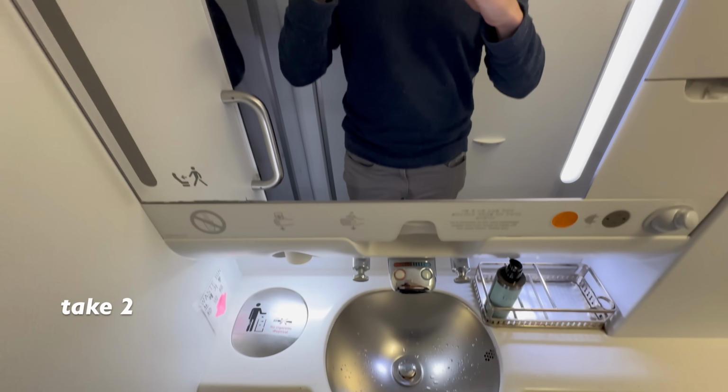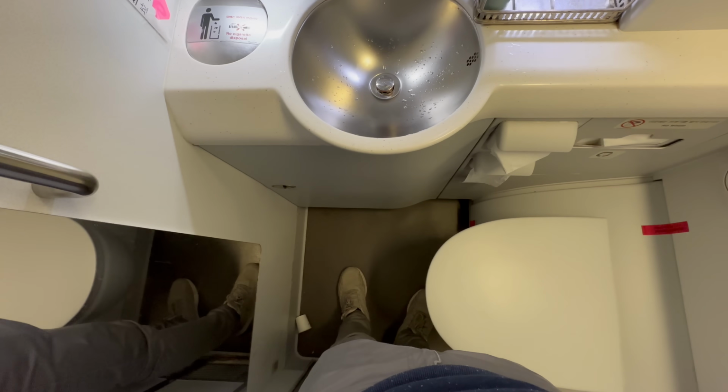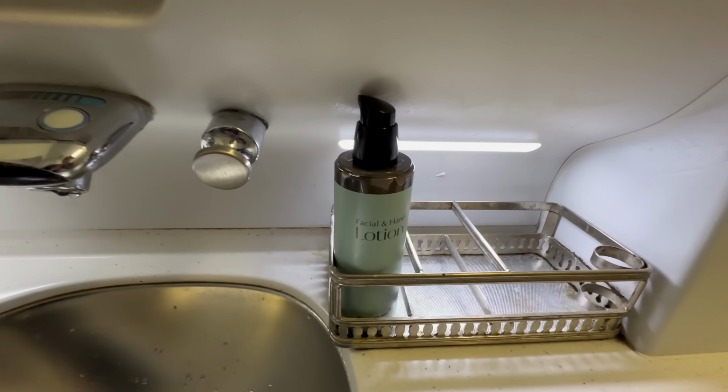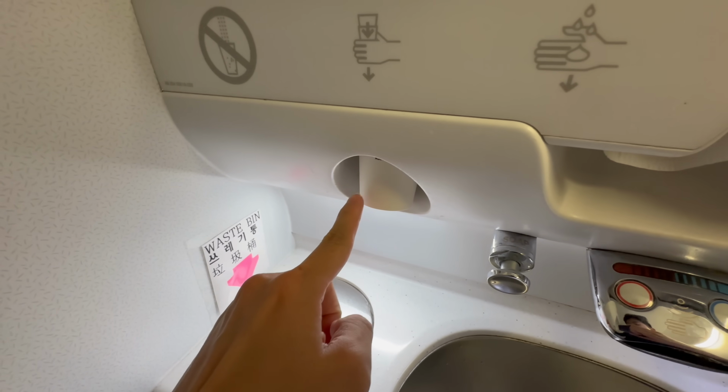Hello there, welcome on board Asiana A380, economy class lavatory. This is just behind row 42. So relatively spacious. Here we've got facial and hand lotion. Paper cups here if you want to rinse your mouth.